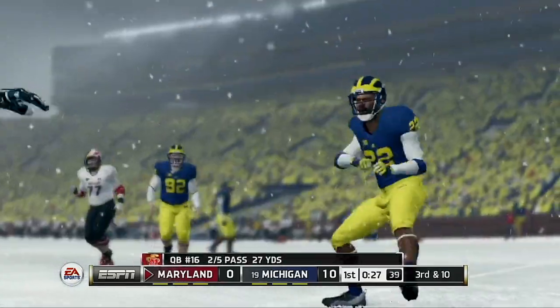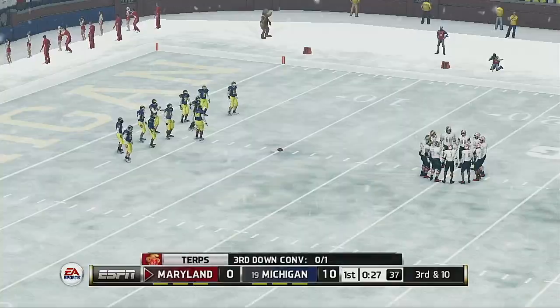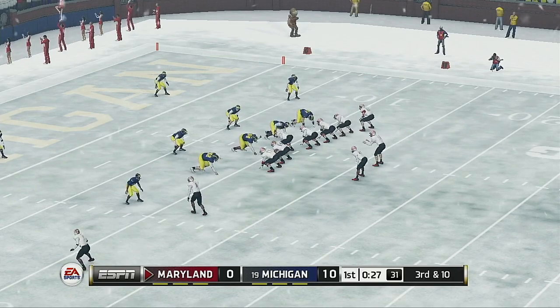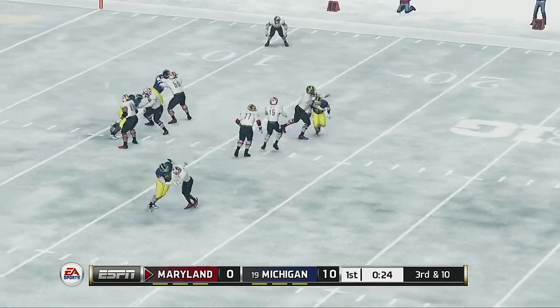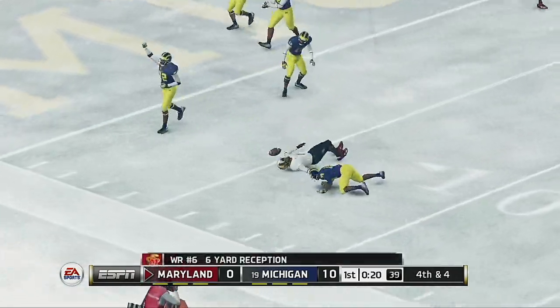Wide open, incomplete. That's just a great play to separate the ball from the receiver. He'll be feeling that hit tomorrow. From the 10-yard line, 3rd down. Throws completely stopped immediately.